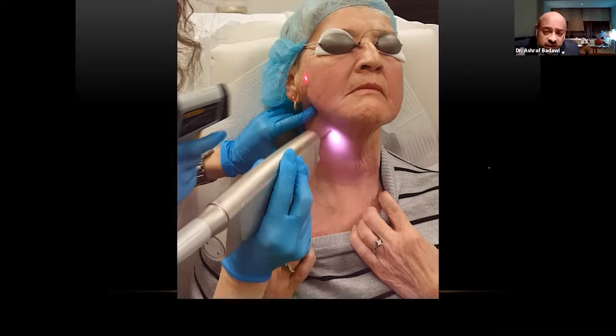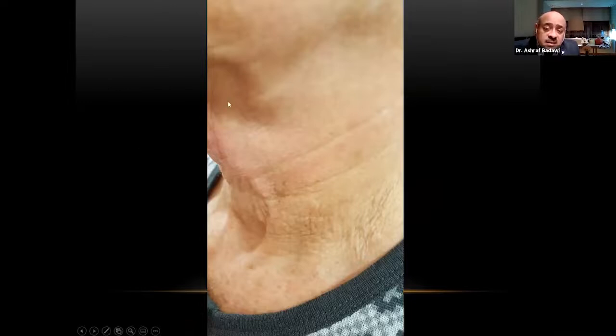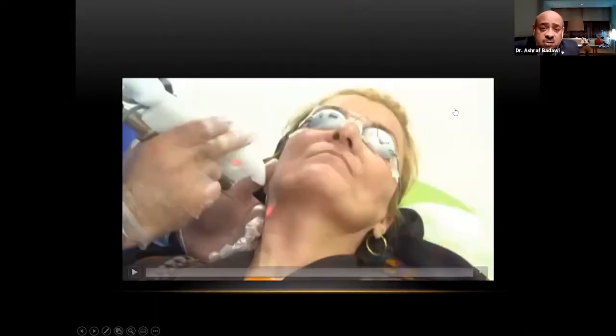So we are going to carry on, and at the end, I'm going to look at the questions, if there are any. Monitoring the temperature is very important, because raising the temperature of the skin to 42, 43 degrees and maintaining that for 3 minutes is vital. And this is the neck in the area I treated, and this is the neck in the area I did not treat. See the difference in the texture of the skin. This is immediate improvement of the skin, and it's going to be well maintained, as we are going to see later on.